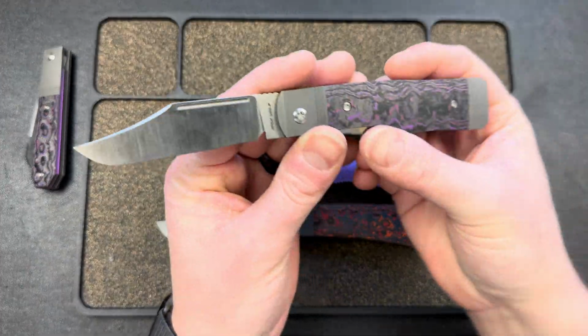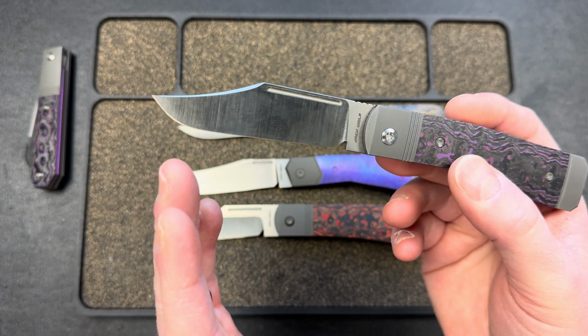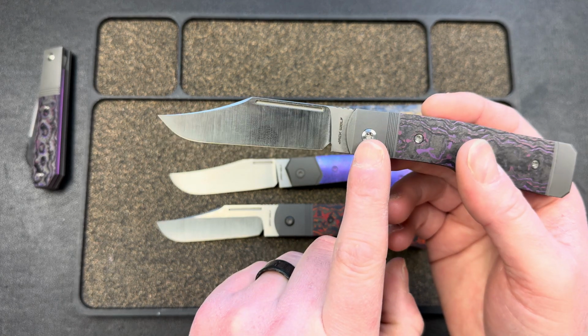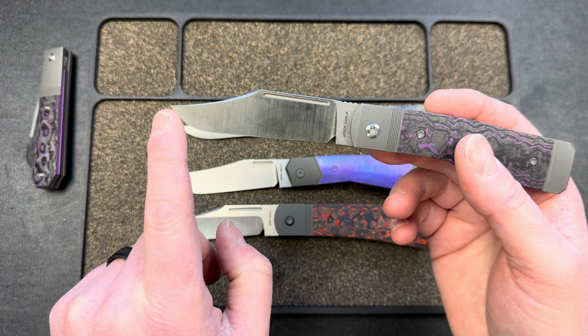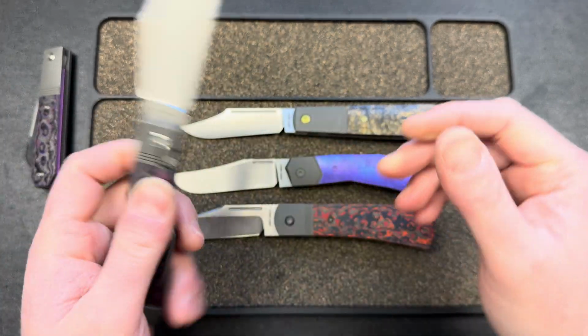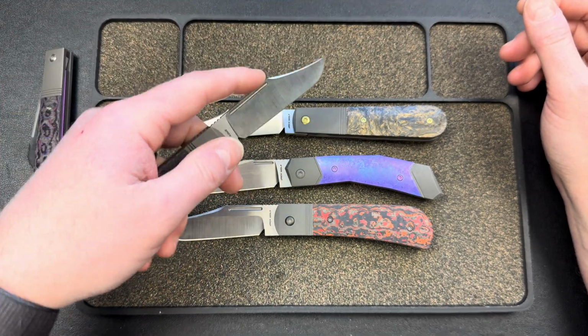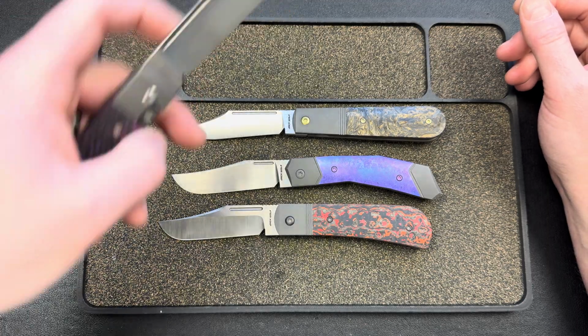The Gunslinger is a little bit better, obviously. You can see it has that belly, but then it kind of goes straight to the tip, and that tip is more in line with the pivot. See that? See how the pivot's right here, and that tip is like right there. And it's more of a straight out tip. So if you're going to do utility cutting, you don't have to lift up as high with this one, but you still have to do it a little bit, right?